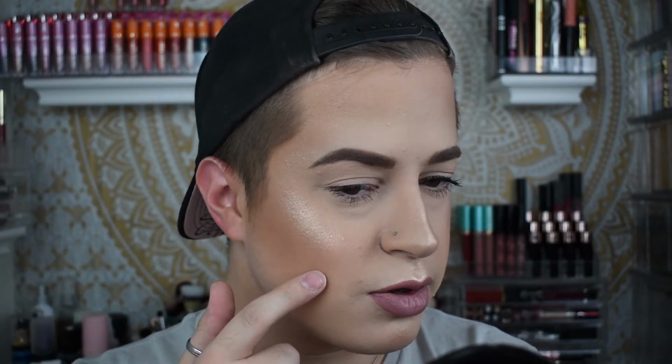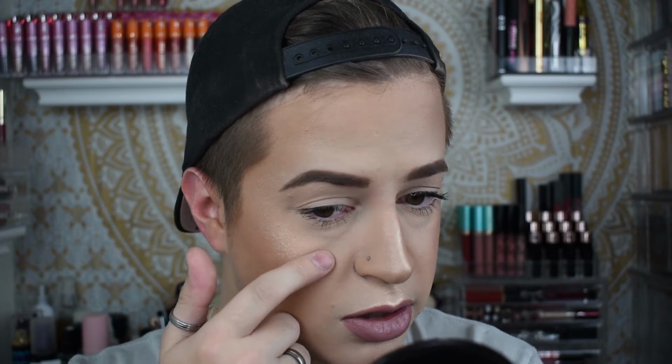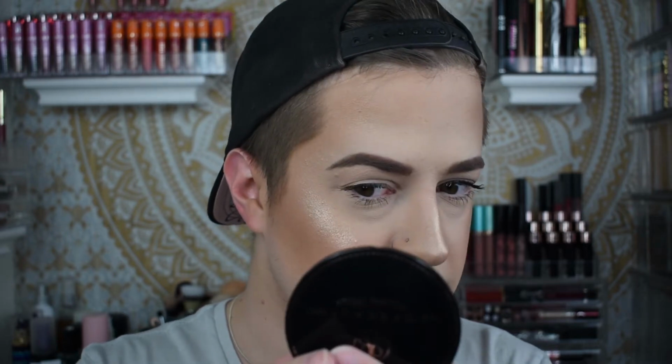So right here, it still looks a little bit dry. Right around my nose, it looks decent. It does show up in my pores a little bit, which is weird, because I really don't have problems with pores. But it is showing up a little bit. And yeah, it was a little bit muddy of a bronzer right here, but everywhere else is starting to look a little bit better. So honestly, it doesn't look like the most terrible thing, but it just went on really problematic, I would have to say.